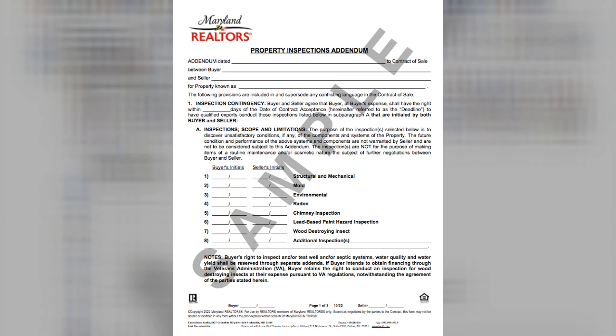All right, the next item is going to be mold. Now, to be honest with you, it's very uncommon. I very rarely see anyone ask for this within the contract to inspect. A lot of times when I have seen it, it's because we've visually seen mold during the showing, and it's something that we know ahead of time we're going to be going in there and inspecting for. But if it's something that we don't necessarily suspect going into the offer, it's typically not something that the buyer is asking for.